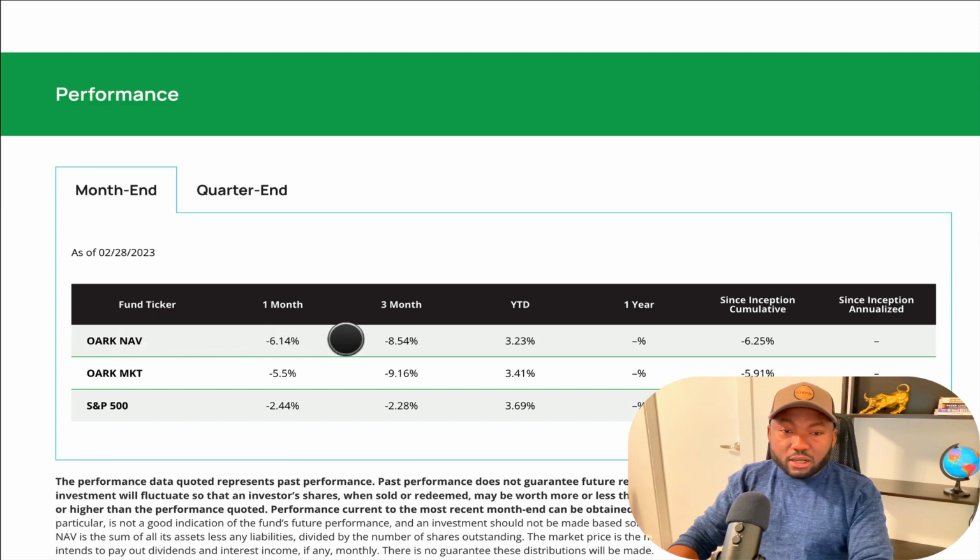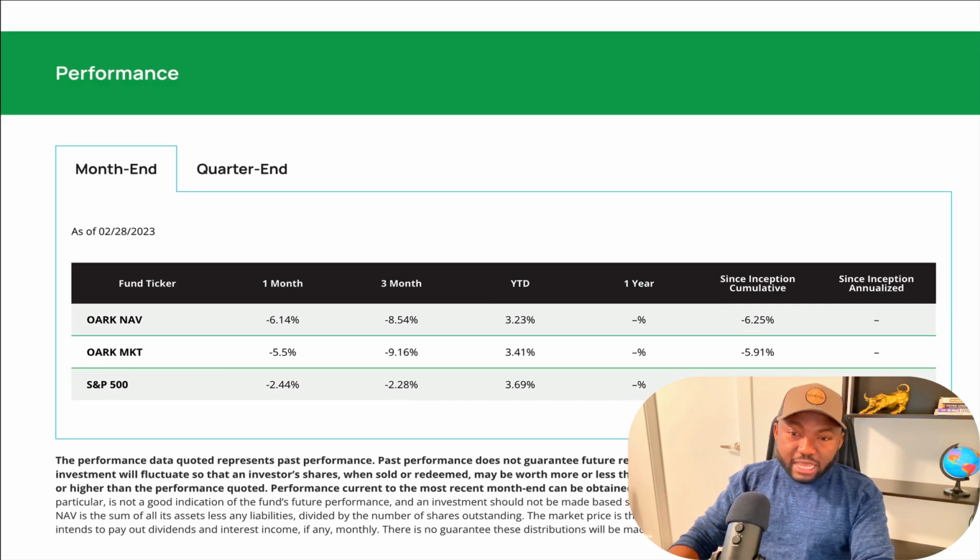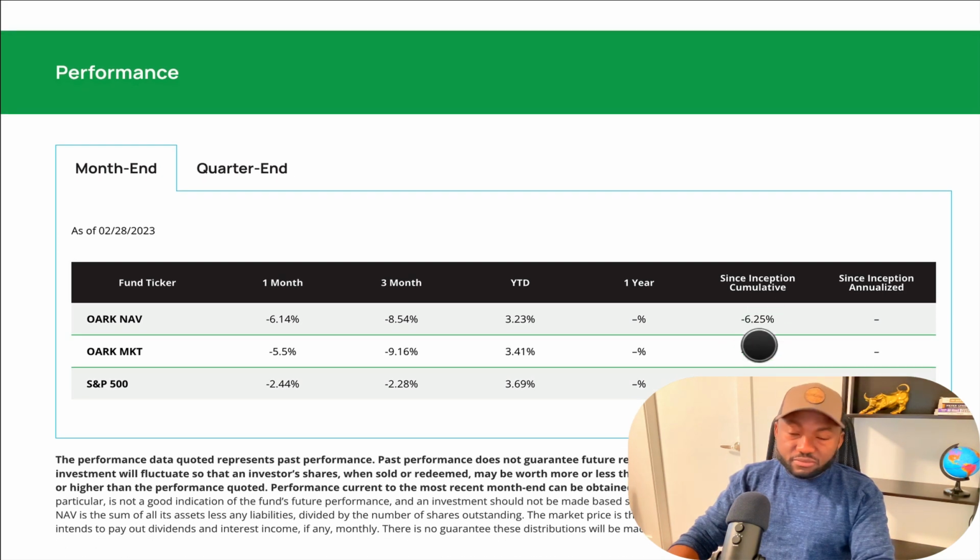Performance right now, year to date, is about 3%. When we look at the market price of the fund itself, it's 341, pretty close to the S&P 500. But when you look at since inception, since November 2022, so that's been about November, December, January, February, and March, right now about 5 months, the S&P 500 has returned almost flat, whereas this is minus 6%. The fund itself is about 6% down.